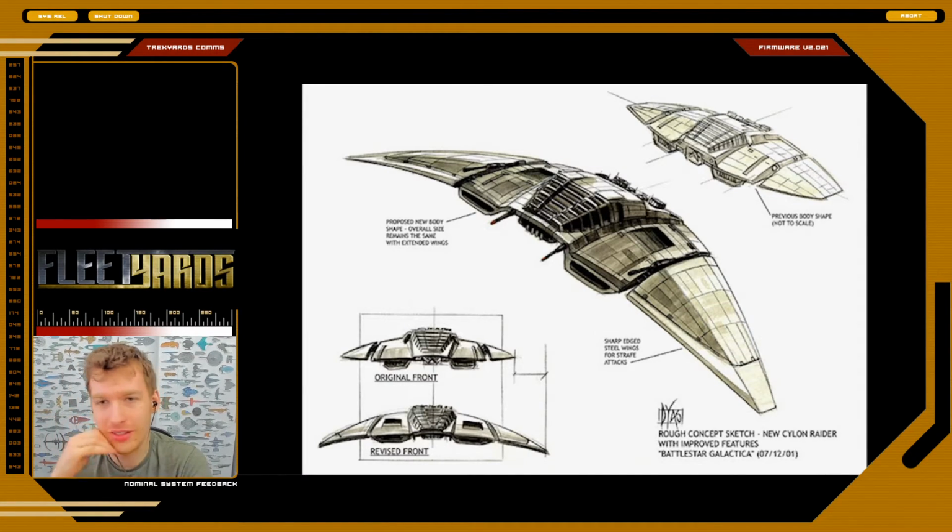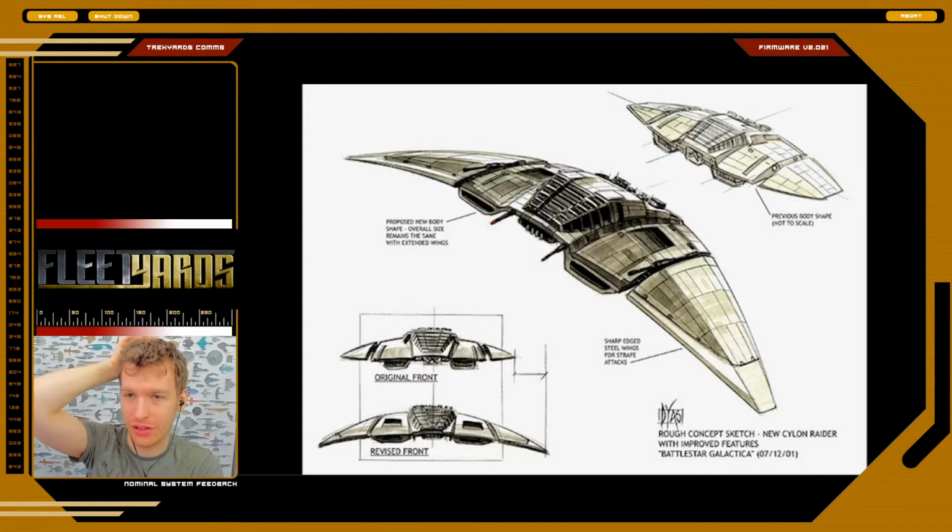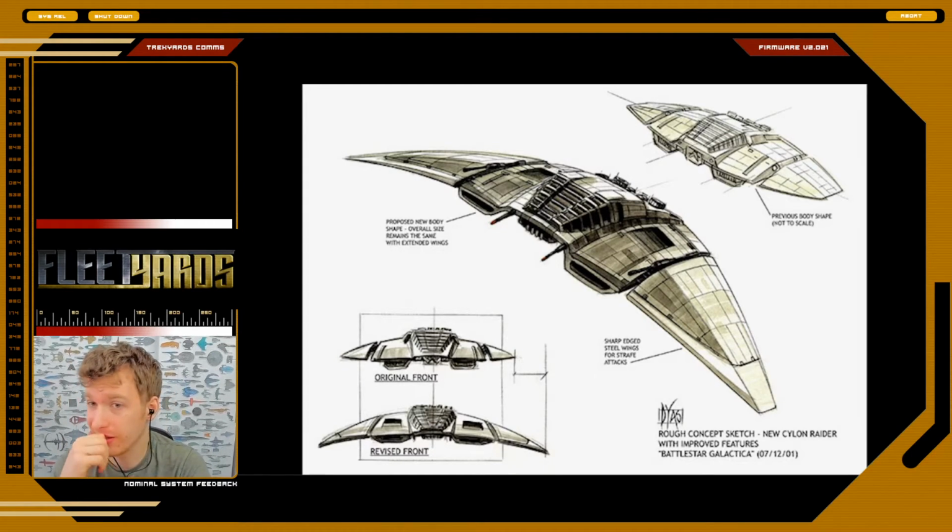I love all they did. All they did for this version was make the wings more aggressive, make it sleeker, and integrate everything better. It's a cool redesign. It's very similar to the Death Glider, though, in my opinion. It's more of a glider in general, but it's a good improvement. And it kind of showed you that maybe if the build had articulating wings, that'd be all you needed.